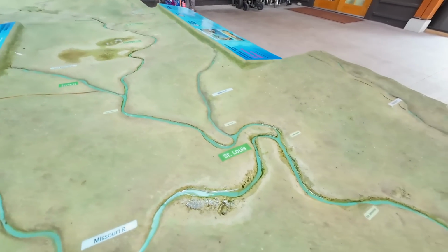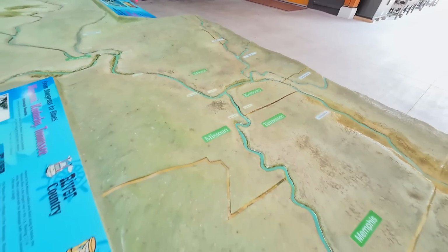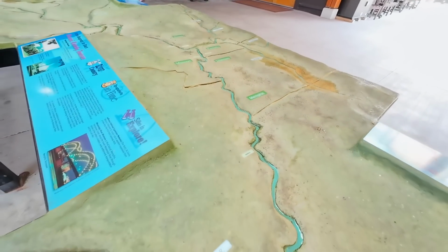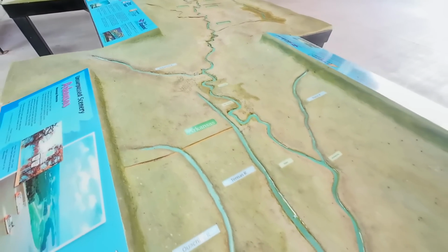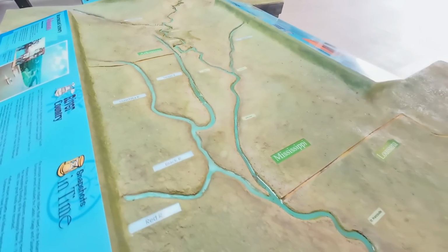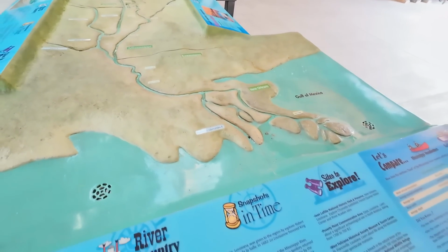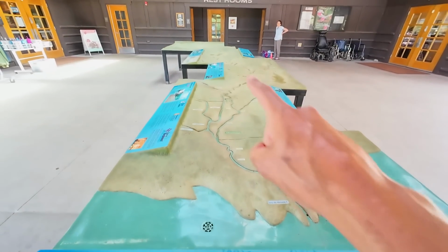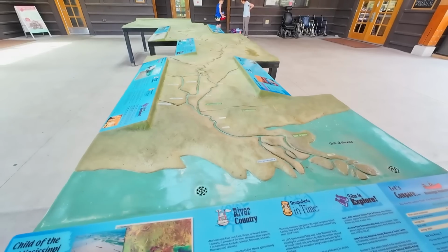Illinois, Kentucky, Tennessee, Memphis, and then to Arkansas, and then finally Mississippi, Louisiana, until it dumps out into the Gulf of Mexico. Quite the stretch. And of course, it just gradually gets bigger and bigger as it goes.